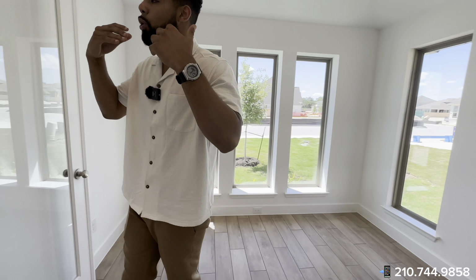And for those of you who are asking what a junior suite is, all that means is that it has its own private bathroom. So this can be used for the in-laws, guests, or if you have an older child who's spoiled, this can be their room right here. It is gonna have a walk-in closet. So more than enough space to go ahead and hang up coats, shirts, whatever the case may be.